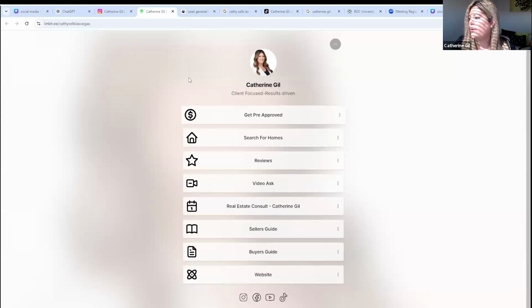So when you scan my QR code, my QR code is on my business cards, it's in my social media. Actually, this link is on my social media, on all my profiles. It is also on my for sale signs. It will bring all traffic into my link tree where you can find everything. I've actually had people do it as they're walking into one of my listings' open houses: they scan my QR code and they can go right to get pre-approved with my preferred lender right here. Then they can search for homes.